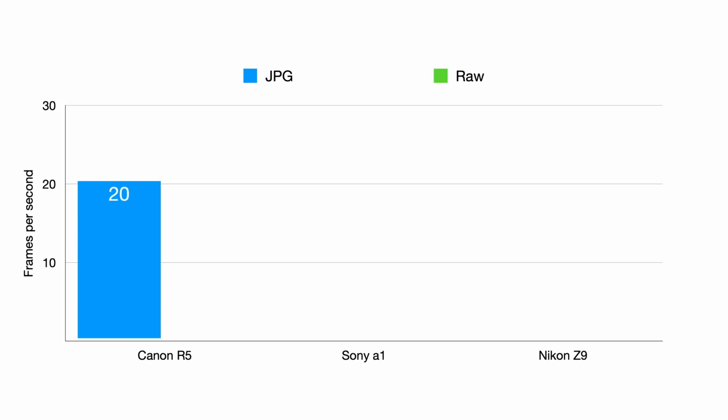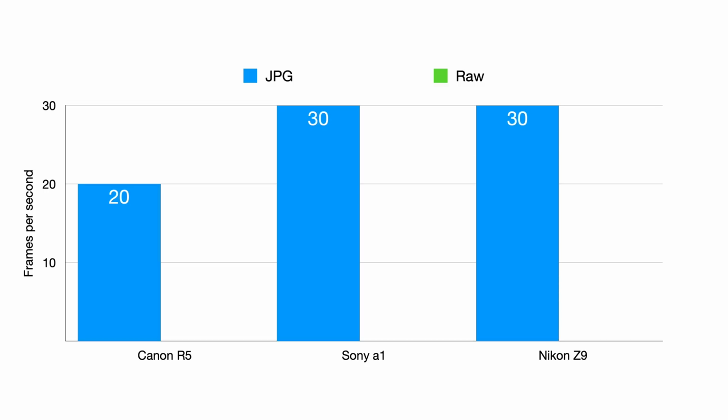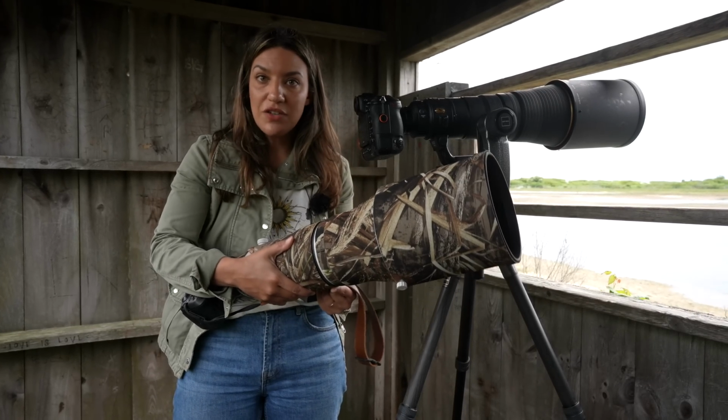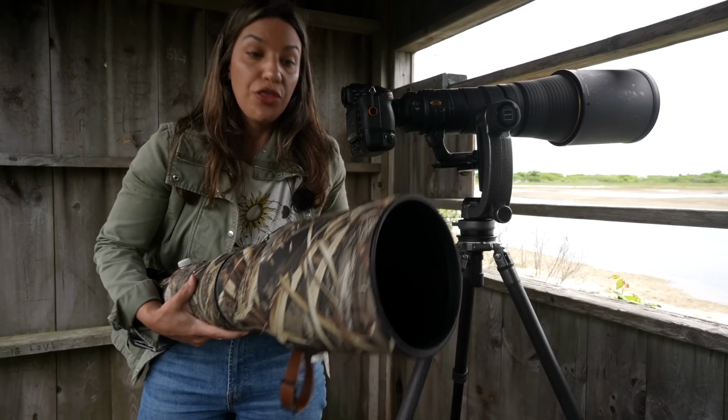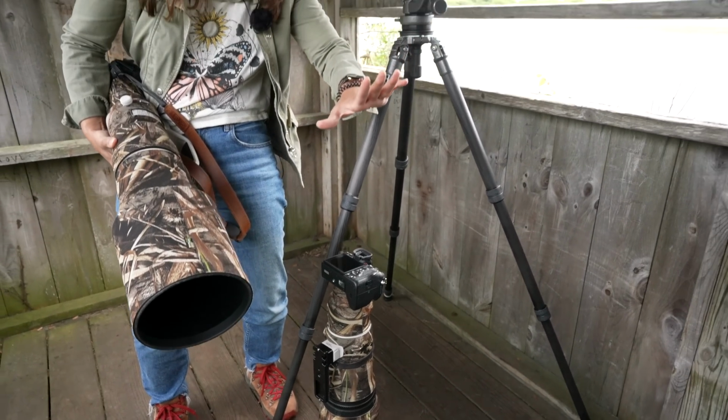If JPEG's good enough for you, the Canon R5 gives you 20 frames per second, while the Sony Alpha 1 and the Nikon Z9 give you 30 frames per second. If you want the quality of RAW for heavy editing, the R5 and Z9 give you 20 frames per second. Only the Alpha 1 gives you the full 30 frames per second, albeit with somewhat lesser 12-bit files. It's all amazing. 20 frames per second is amazing. 30 frames per second on the Sony Alpha 1 is incredible.